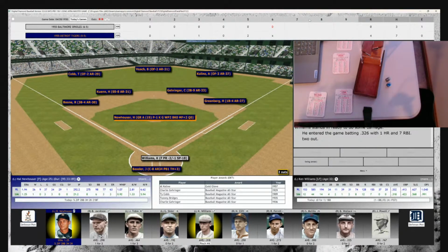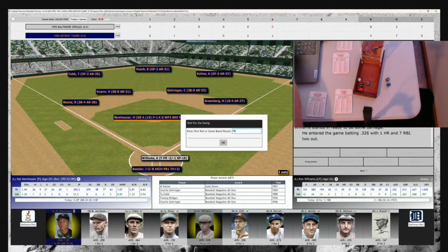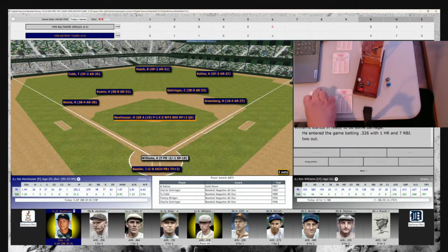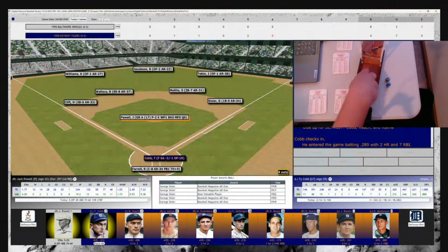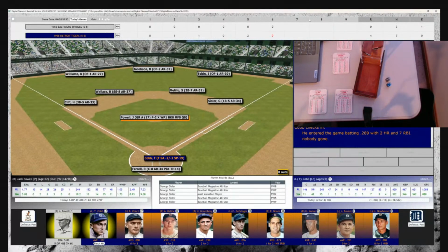And Williams is 0 for 1. He's walked and flew out to left. And that's going to be a fly ball out to center field. Bobby's got it, and that'll end the inning. Tigers go down in order. To the bottom of the 6th. The Orioles go down in order. The Tigers coming up with the top of the order.